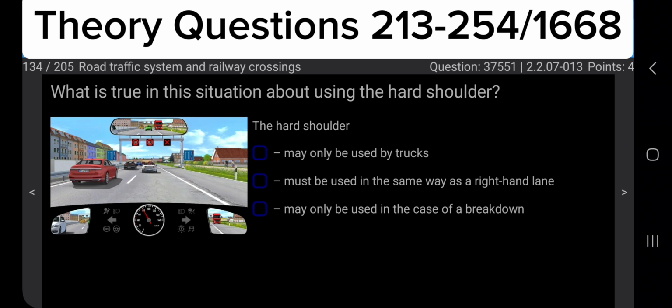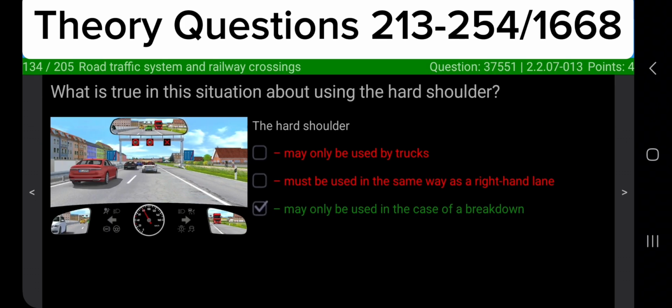What is true in this situation about using the hard shoulder? The hard shoulder may only be used by trucks. Must be used in the same way as a right-hand lane. May only be used in the case of a breakdown.